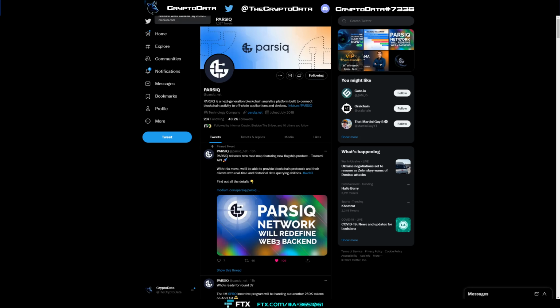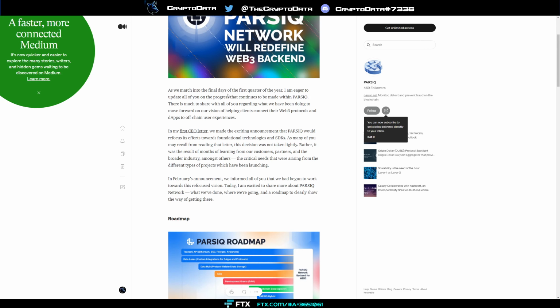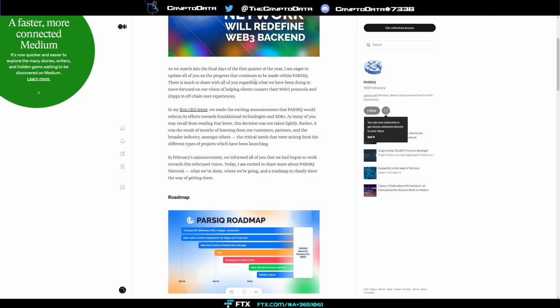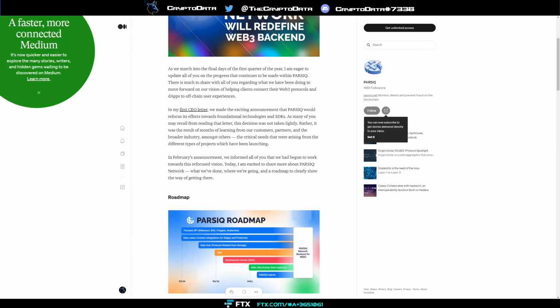So if you click on the first article they released, you can see it says, PARSIQ Network, how we will redefine Web3 backend. Okay. It says, as we march into the final days of the first quarter of the year, I'm eager to update all of you on the progress that continues to be made within PARSIQ. Says, in their first CEO letter, they made the exciting announcement that PARSIQ would refocus its efforts toward the foundational technologies and SDKs. Now, for those who don't know what SDKs are, they stand for Software Development Kits. Okay, so just to help you with the acronyms there.